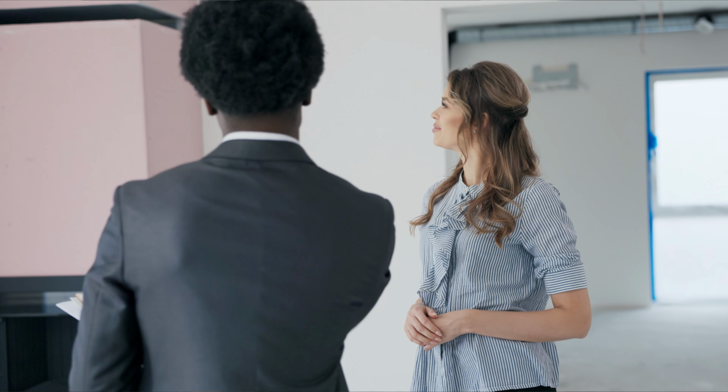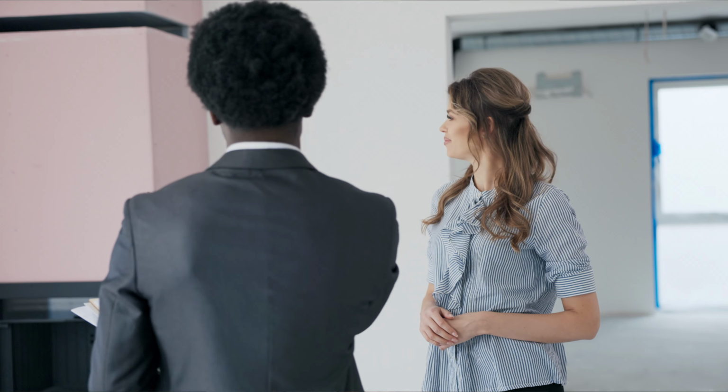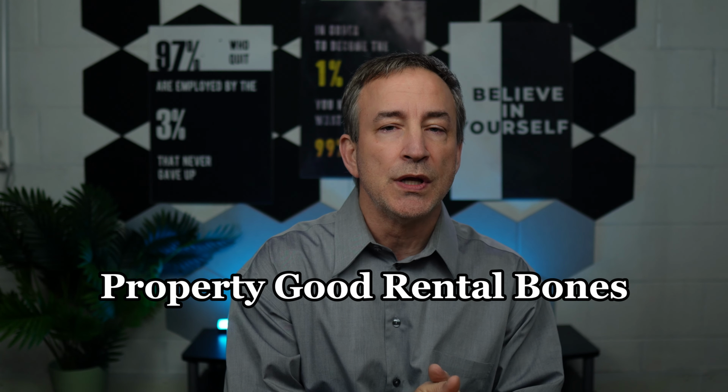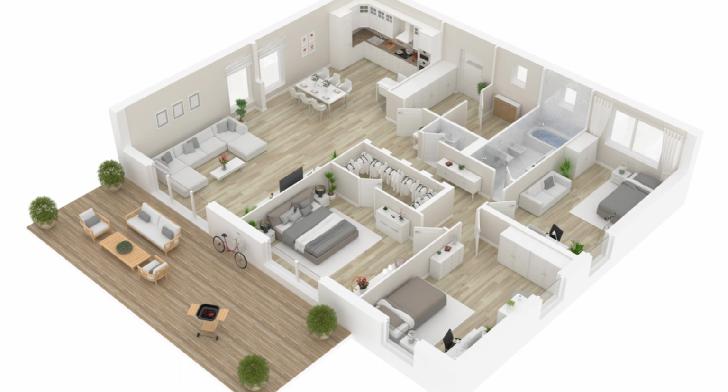I used a realtor when I first started out, and it helped me a lot to find those property listings on the MLS. Then next, you also want to look for properties with good rental bones. So consider factors like the number of bedrooms and bathrooms, and then the layout, if it's really going to work for renters. What's the overall condition of the property? And then the potential for upgrades that could increase the rent down the road.